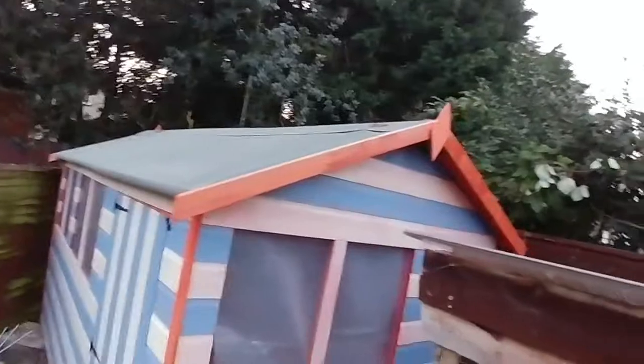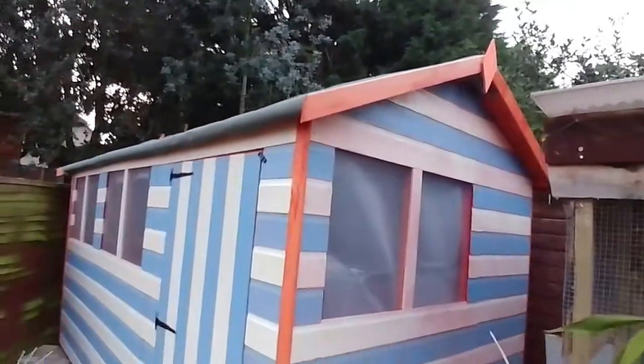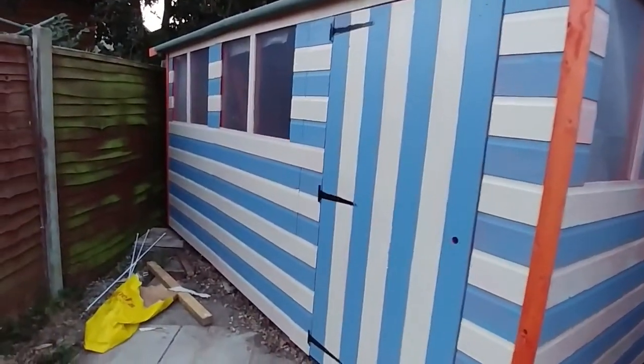I'm going to give you one more look at the shed, the progress I've made so far. Got some more paint on the side with the two windows there. Needs another coat over the coming days.